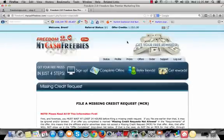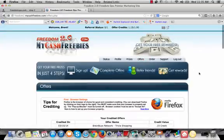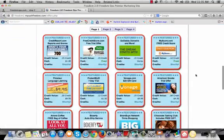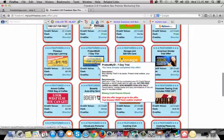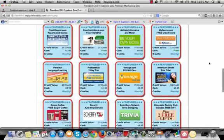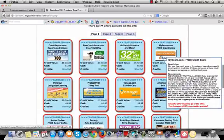Okay. Now what I want you to do is also, when you complete these offers, you need to pay attention to the terms and conditions. For example, there was one, MyScore. MyScore is a great offer. Okay, this is kind of a different type of offer though. Obviously, it's a free credit score offer, but here's what's different about this.